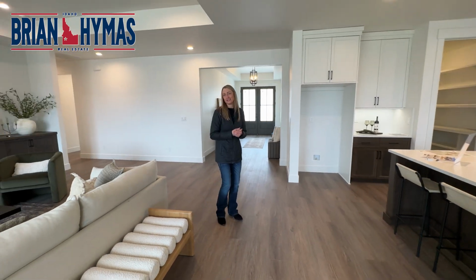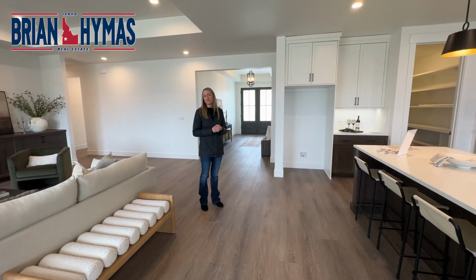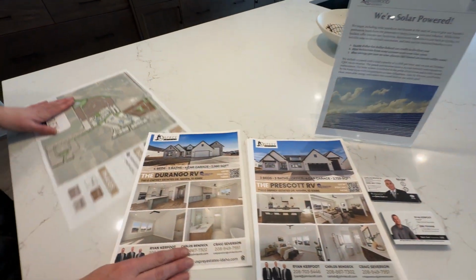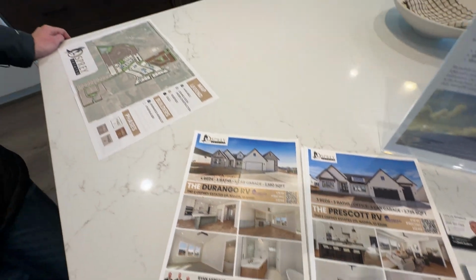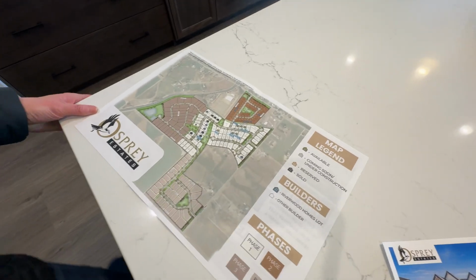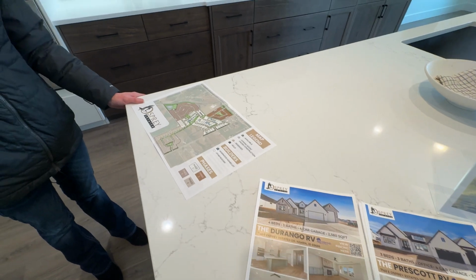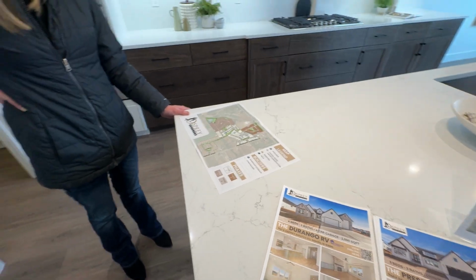And I bet this house, what's this called? The Prescott? This is the Prescott, and the Durango is what we saw before. When you come and talk to us, this map's not going to be updated, but you want to come out here to South Nampa, check this out. There's going to be other lots, other phases, other things. This is just phase 1 and 2.